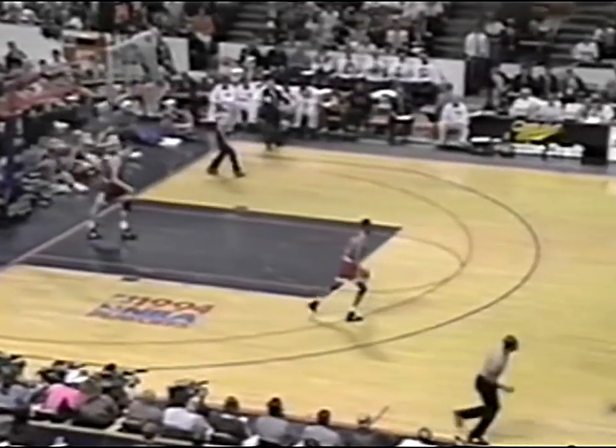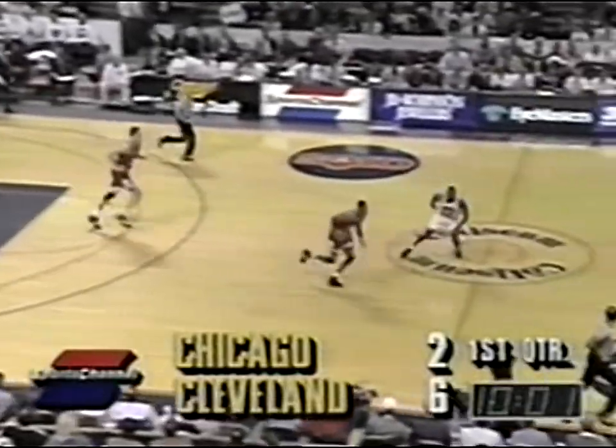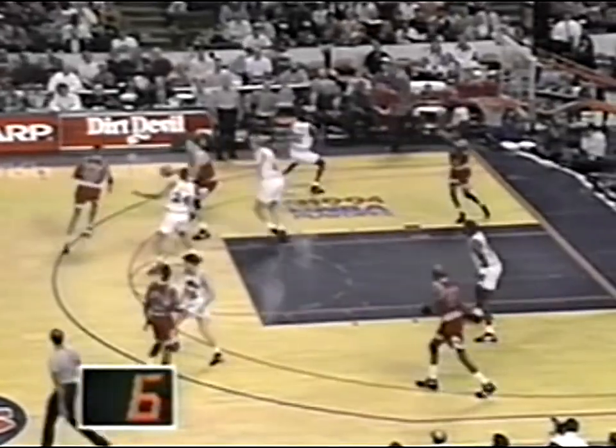Price comes off the screen, gets it to Hill, put it up over Luke Longwood. And Johnny, it looks like that screen roll is something they're going to use no matter what situation they're in. Yeah. What's it behind his back, headed tip. Now the ball is loose. Luke tried to get it.